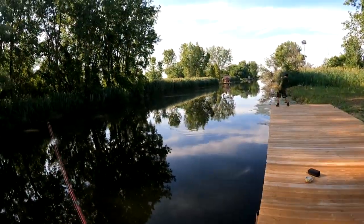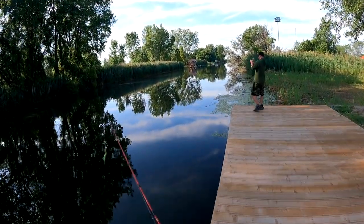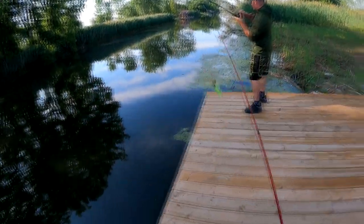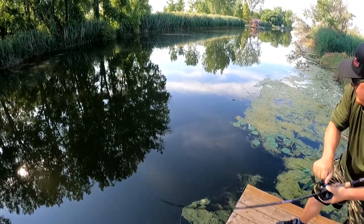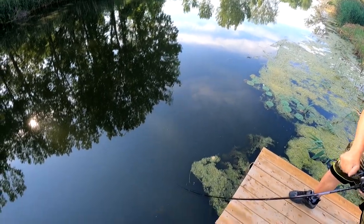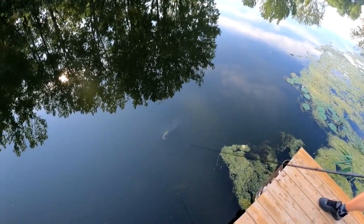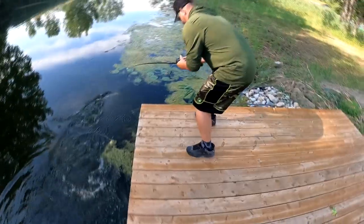Oh, you got one. Nice. Oh yeah, that's a big one. Sorry, I got 50 pound braid. He ain't going nowhere. That was a good hook set. All right. Oh, the pike! Get on the rocks over here!